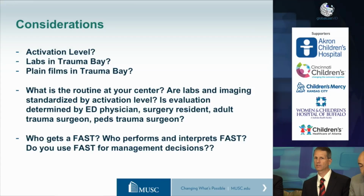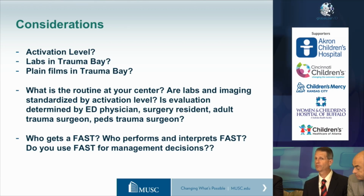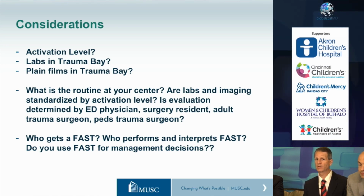Absolutely. So I picked these two cases because obviously the same mechanism of injury, and I think the questions for the panel really are, what is the routine at your center? You know, the goal of a lot of the work we've done is to try to determine what population of patients don't benefit from abdominal CT. So who do you believe, if you will, in getting labs and plain films in the trauma bay? Does that depend on activation level? How would you have triaged this patient? And then ultimately, who is responsible at your center for determining what the evaluation is? Is that the ED physician? Is it the surgery resident? Is it the adult trauma surgeon that's at the bedside? Is it the pediatric surgeon?